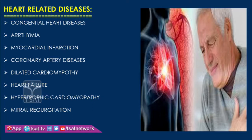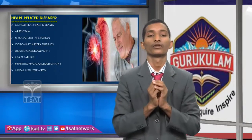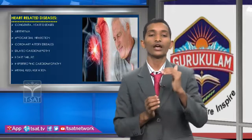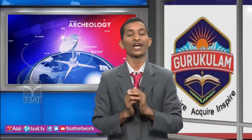The heart diseases are called cardiovascular diseases. There are different types of cardiovascular diseases, so let me tell you a few of them. They are congenital heart diseases. These diseases we get by birth. It means when we are born, there may be some malformation. The hole may continue, or the septum may not close the arteries and ventricle perfectly. So this is congenital heart disease; others are arrhythmia, myocardial infarction, coronary heart disease, artery diseases, dilated cardiomyopathy, heart failure, hypertrophic cardiomyopathy, and mitral regurgitation. So these are the various kinds of diseases we get if the heart doesn't function properly.